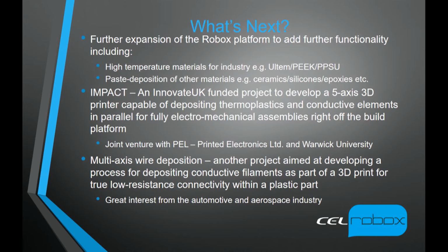So our 3D printers can print with a huge range of polymers at the moment, but there are some very expensive, very unique industrial polymers, which our next Robox Pro and our next machines will be able to print in, and they're Alt-MP PPSU. These materials are very high temperature and can be used in real life situations like F1 cars, etc., and the aerospace industry.